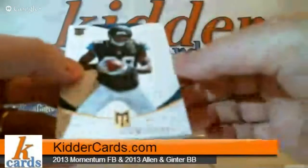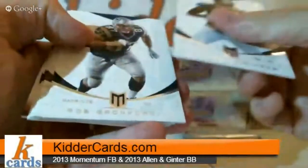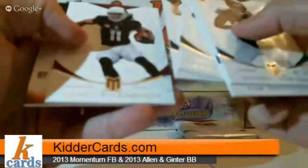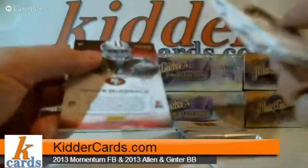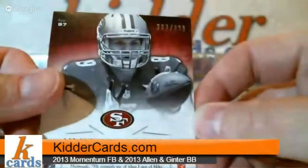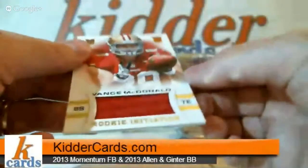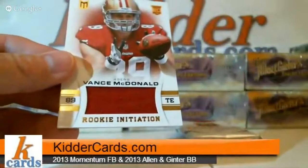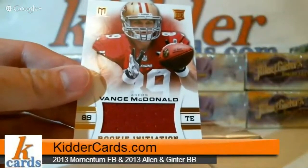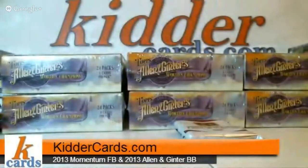Rookie for the Jaguars, Denard Robinson. And 283 of 399, Vance McDonald for the 49ers. I believe that's Cleanthes with a single color swatch, rookie initiation. I believe the Niners was Cleanthes, yes. Congratulations. Nice relic there.